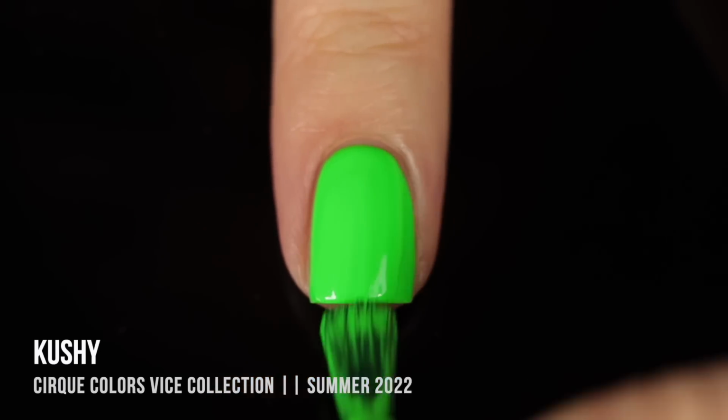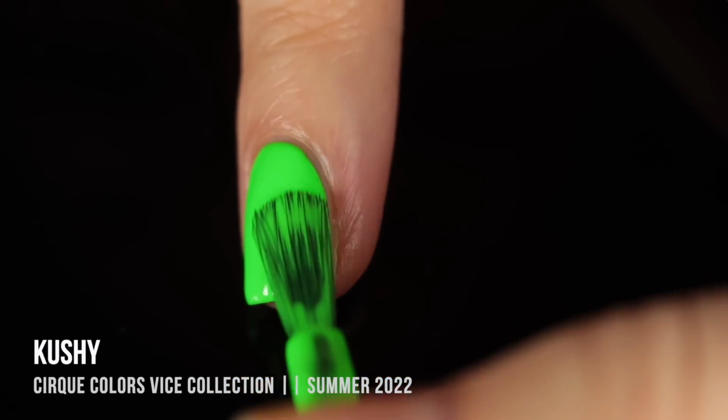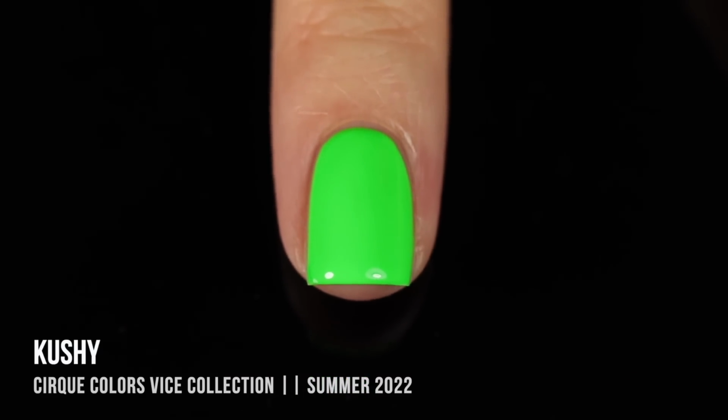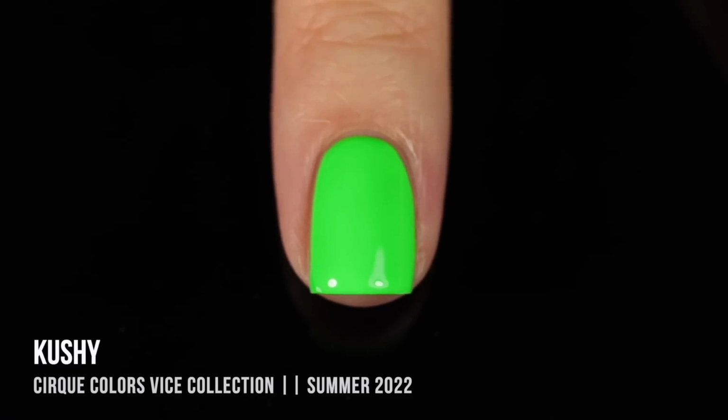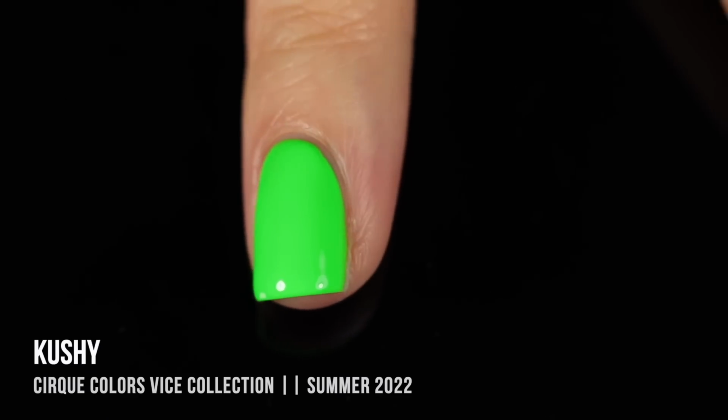They're both just such good formulas. They're incredibly opaque. They're super buttery and smooth. They don't apply like neons. They apply like regular polish, but you get a neon color payoff. And an added bonus of the Vice collection for 2022, they actually did those polishes with a wide flat brush that has a rounded tip, which is different from their usual round skinny brush.